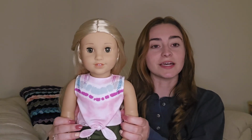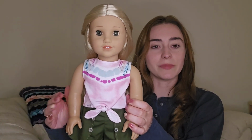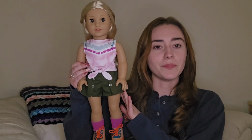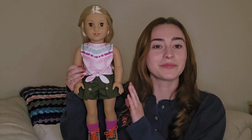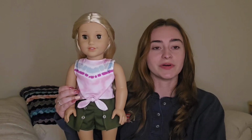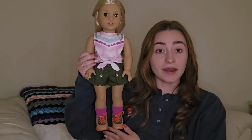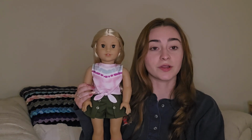And I just think that she is such a stunning doll. I love how her green eyes really match her green skirt, or shorts, I'm not sure what you would call these, from her meet outfit, and I just think she is so beautiful. And so I added her to my collection in the beginning of 2024, and I've enjoyed having her.